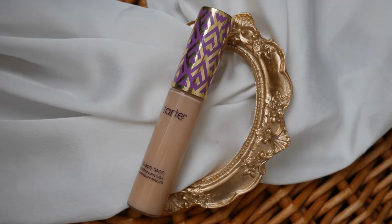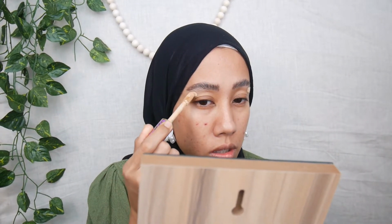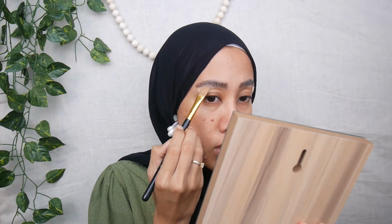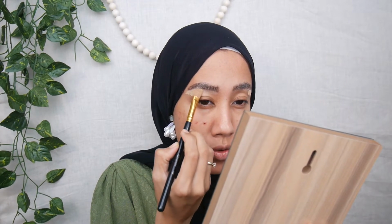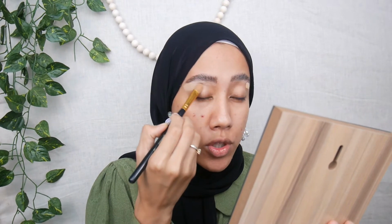I haven't reached for this in quite some time. I think I used it early this year and then I just forgot about it. This one is quite full coverage, so I'm hoping it will cover my extra brow hairs here. This concealer used to be everyone's favorite and everyone was raving about it because of how full coverage it is, but it's on the more pricey side. So now drugstore has a lot of options that have similar coverage.